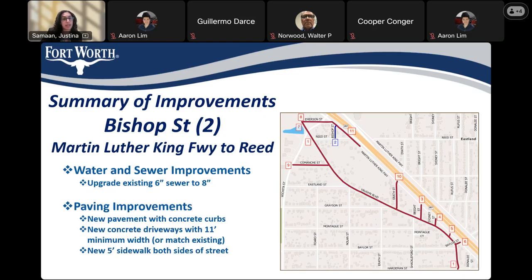Next, we have Bishop Street, number 2 on the map, from Martin Luther King Freeway to Reed. We'll be upgrading the existing 6-inch sewer to 8-inch. We'll be installing new pavement with concrete curbs, new concrete driveways with 11-foot minimum width or match existing, and new 5-foot sidewalk on both sides of the street.